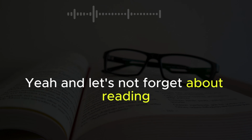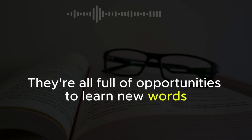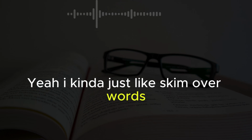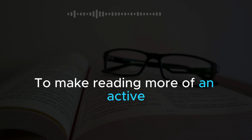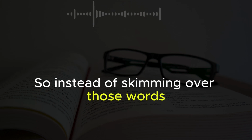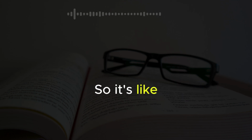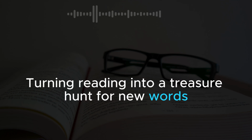And let's not forget about reading. Reading's huge. Books, articles, blogs, they're all full of opportunities to learn new words and absorb the grammar naturally. I've always loved to read, but I never really thought about it as a way to learn English. I kind of just skim over words. I do that too sometimes. So is there anything we can do to make reading more of an active learning experience? Definitely. Instead of skimming over those words, try to actually engage with them. Highlight the words you don't know, look them up, write them down, and then try to use them in your own sentences. So it's like taking those words from the page and making them part of my everyday vocabulary. Exactly. It's like turning reading into a treasure hunt for new words.